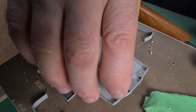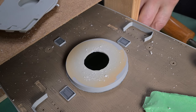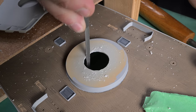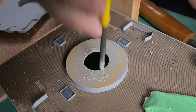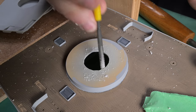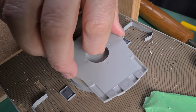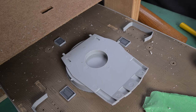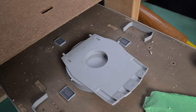Yeah, I think that'll be okay. Maybe I'll just go around a little bit more with the file here. Yeah. Okay, I'll just do that on the other two as well. There are only three turrets on this. This is not like the hood, which had four.